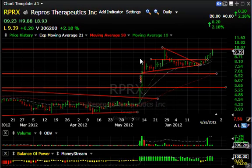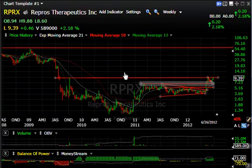RPRX, yet another biotech, broke out of the wedge that it was forming. Notice how quiet and narrow it got. Low volume ebb over here. Broke out a few days ago and has been edging up to finally test this whole high here at 9.84. Today's high, 9.88. So let's look at a longer term chart on RPRX.